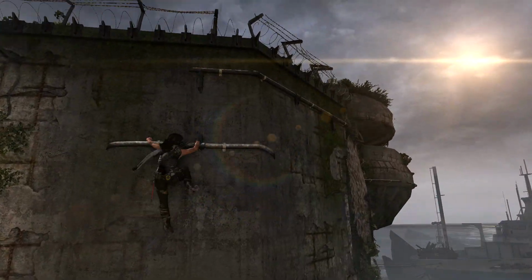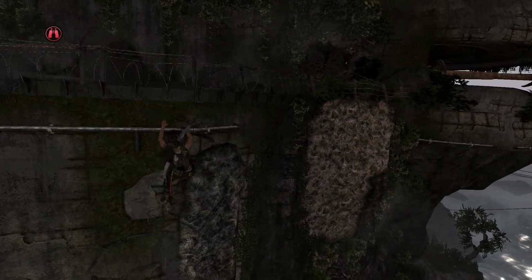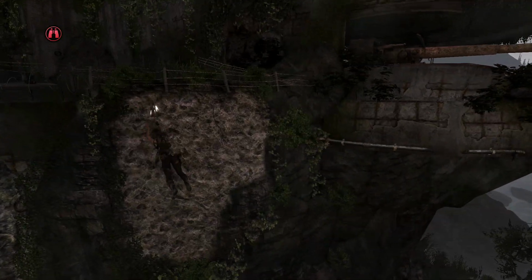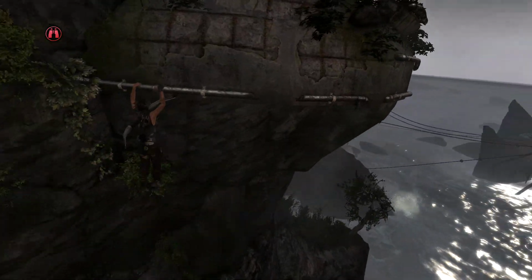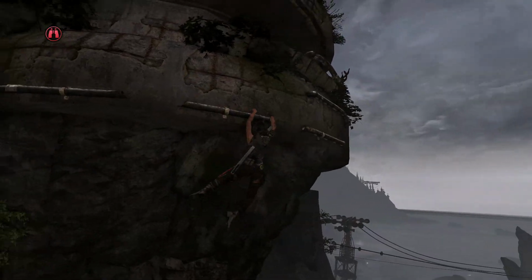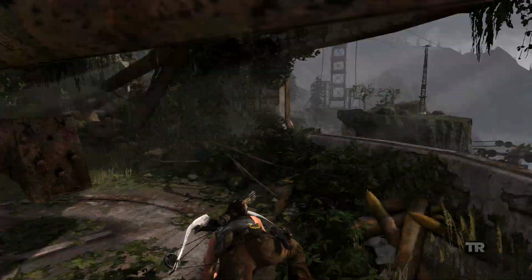Okay, good so far. Man, I hate being on ledges like this. I feel like I'm gonna fall any moment now. Doing okay though, so that's good. Jump! There we go. Looks like there's barbed wire there, so that's definitely not where I'm headed. Jump! Okay, so far so good. Keep going. There you go, Lara. You're doing a good job. Just keep hanging in there. Hey, I made it. Didn't think I was gonna make that.